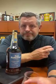So second sip, now that my palate's acclimated, it's opening up a little bit more. There is a nice layer of sweetness that's being laid down. And I think that's because once you kind of numb your palate a little bit with 131 proof, they tend to sweeten up a little bit as you sip them.